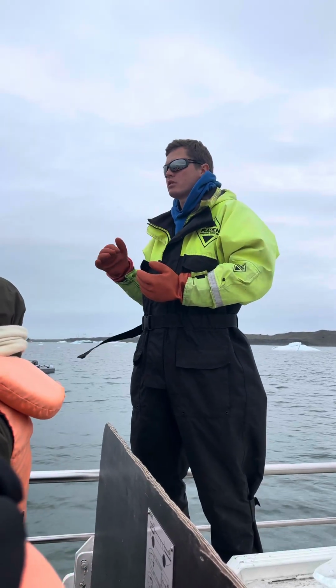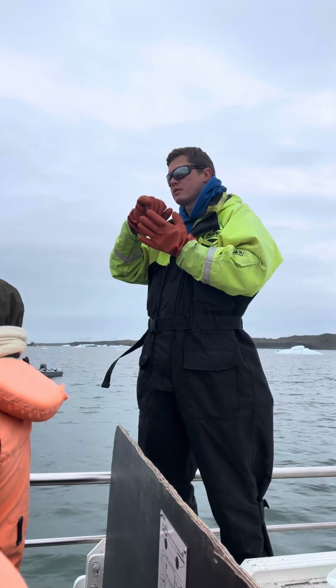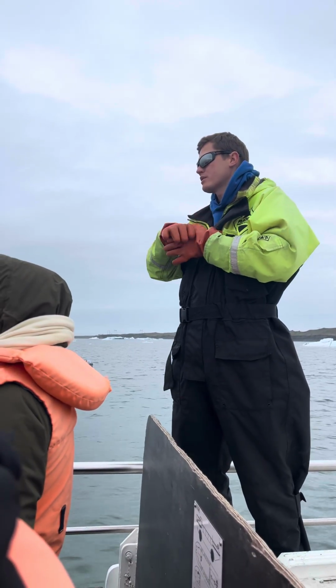The white color of the ice is because of the air bubbles inside those parts of the icebergs. That ice is less dense than the blue ice.